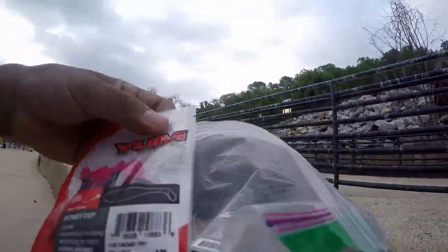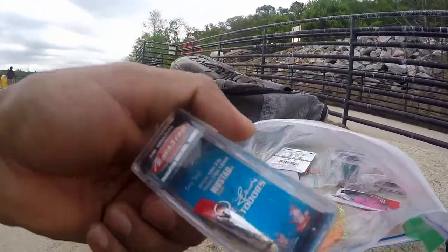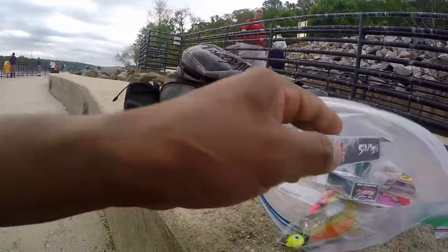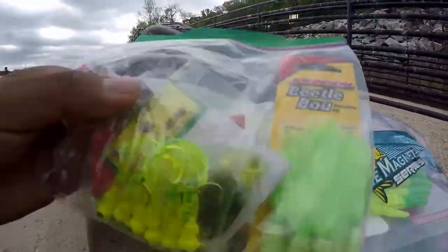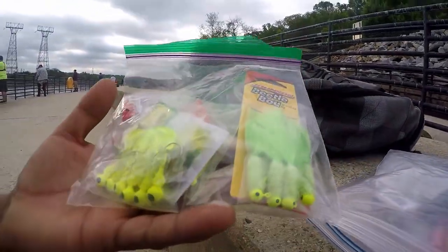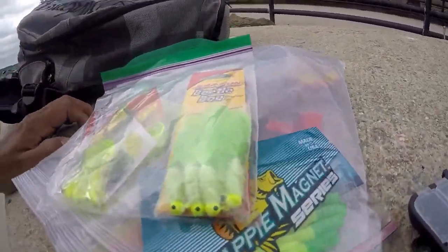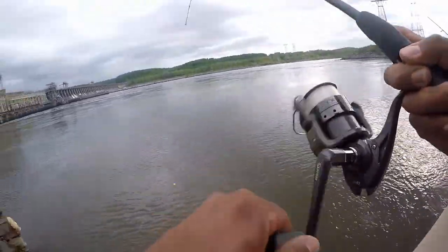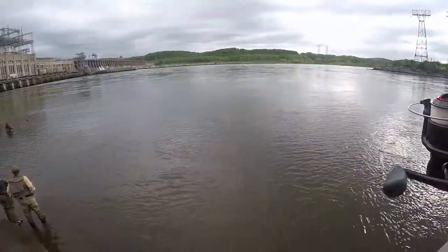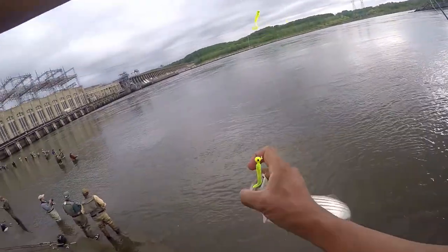What else we have in here? A bunch of little things. You guys can get all these lures at Walmart, you know, they're not expensive. So let's try to see what happens, guys. Stay tuned. There you go, guys. We have the first one. Oh, a little striper, there you go. Good job.